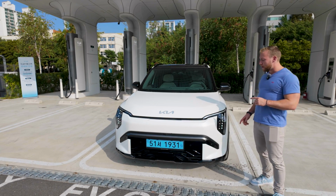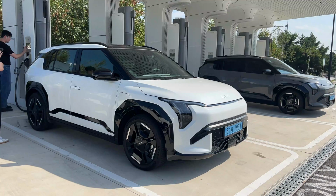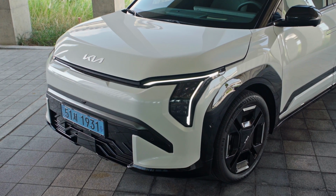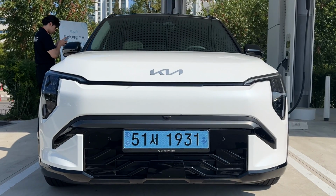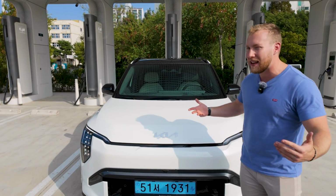So starting up the front first, you guys might recognize these headlights from the Kia EV9. And in fact, a lot of the design of this car actually took inspiration from the Kia EV9. You could almost call this the baby EV9. And in fact, a lot of people are calling it that. You get the classic tiger nose grille there with the all-new Kia badge. We've seen that for a few years now, so it's not exactly all new.